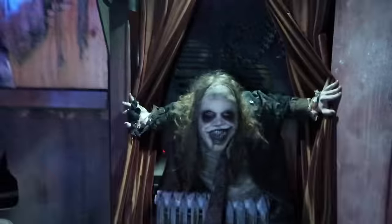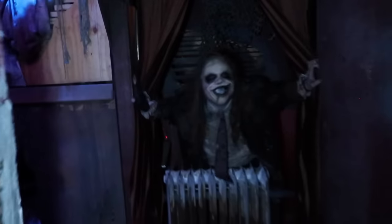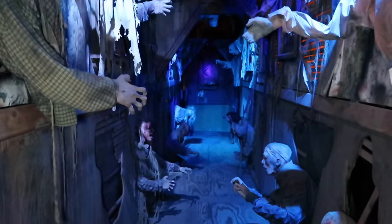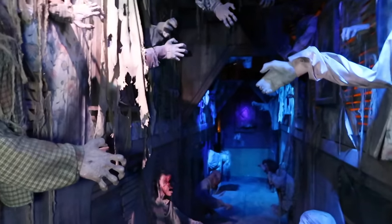Look. Whoa. Okay. Furthering in. Something around the corner. Oh my gosh! How did you do that? You were right behind me. That's right. Man, I've never been so scared. There he is again! Oh my gosh, look at this hallway. Just take a step in there and see what happens.